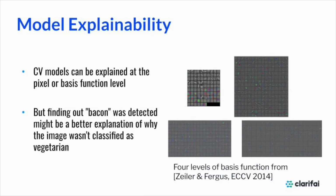So with zero image data, you can use a pre-built model, or you can use the general model to get this 10,000 dimensional vector out of it. And you can use that 10,000 dimensional vector to provide some explainability. One of the things that's important for a lot of AI models is the ability to explain the model.